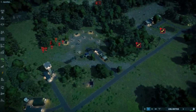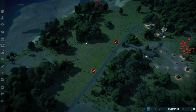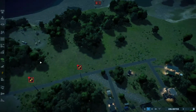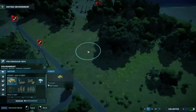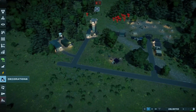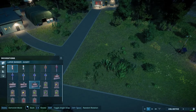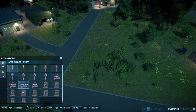I'm gonna leave this side empty for now, because there will be another enclosure over there, as well as some other stuff, so we can leave that for now. I think it might be good to do a little bit more decorating. So I think we could do just a straight up, like, hold on.